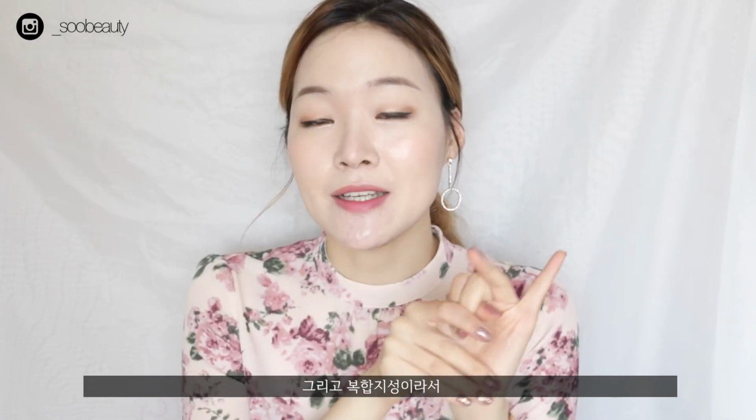Before we begin, I would like to tell you guys my skin tone. My natural skin tone has a yellowish undertone, and I'm in the shade between 21 and 23, and also I have oily combination skin, so on my T-zone I do get oily, and on my cheek areas I do tend to get dry. And to add on to that, it is really cold in Korea, so my review on these foundations will be based on my experiences with them during the winter, but I just wanted to let you guys know so that you can keep that in mind.